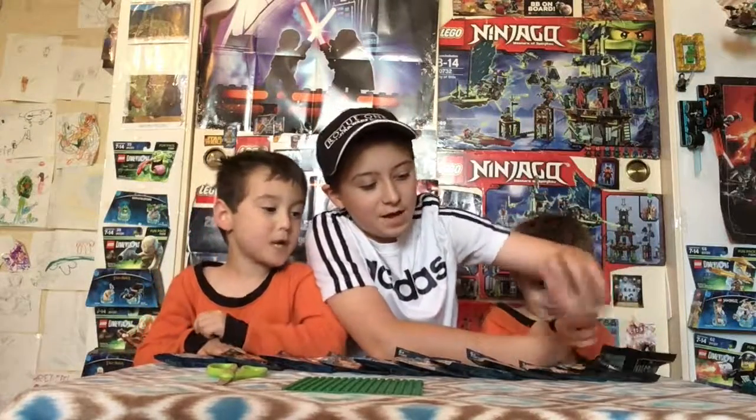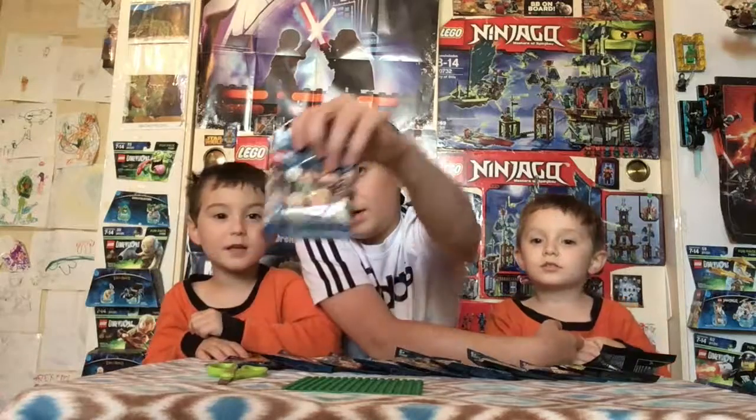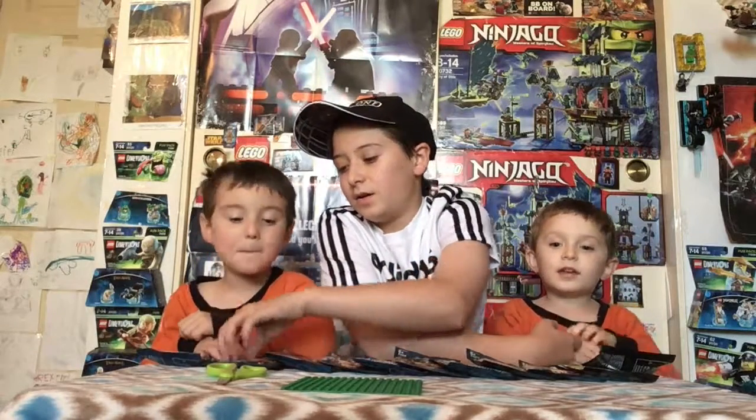So we have two Batman minifigures, and we have 1, 2, 3, 4, 5, 6, 7, 8, 9 Harry Potter minifigures. Let's get started. That's a lot, yeah.